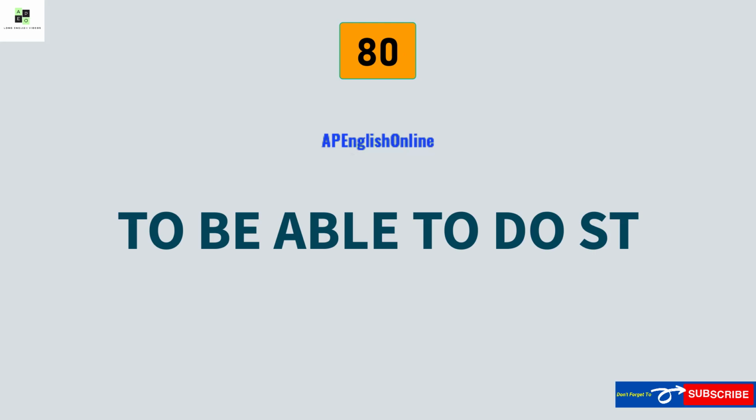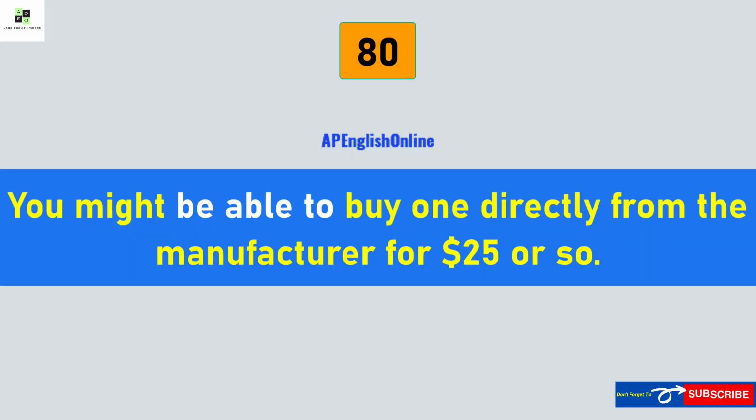80. To be able to do something. We use to be able to do something to express the potential, possibility, or ability to carry out an action. You might be able to buy one directly from the manufacturer for $25 or so.